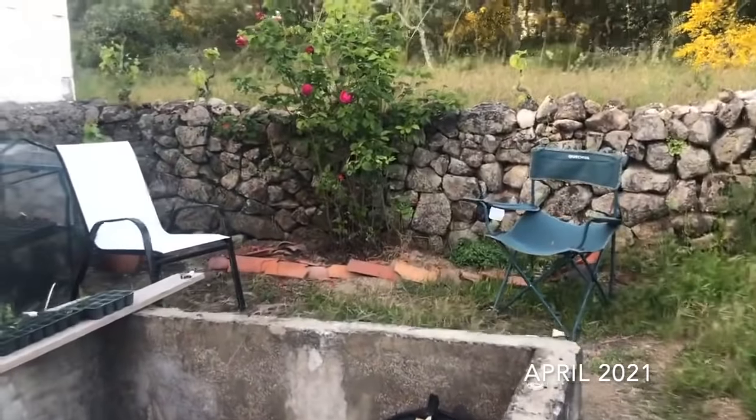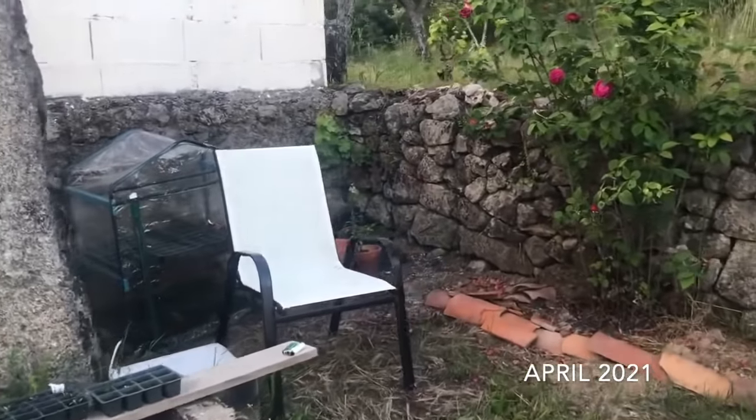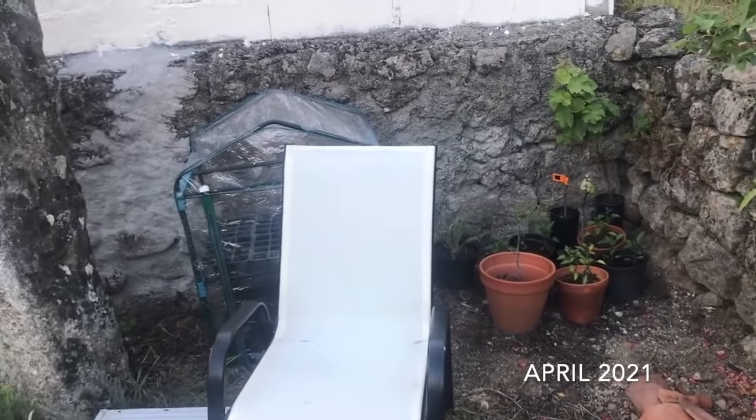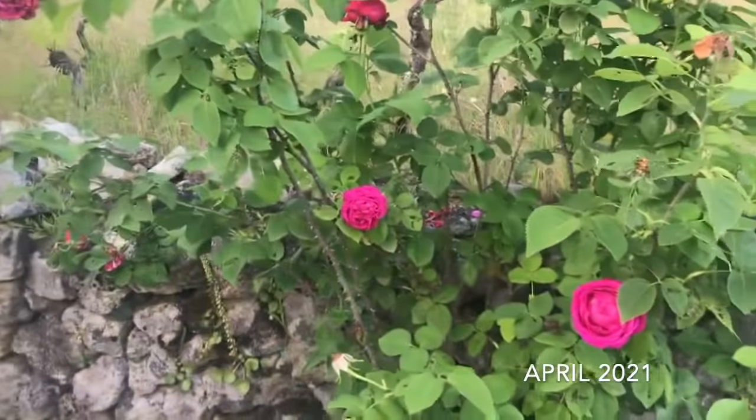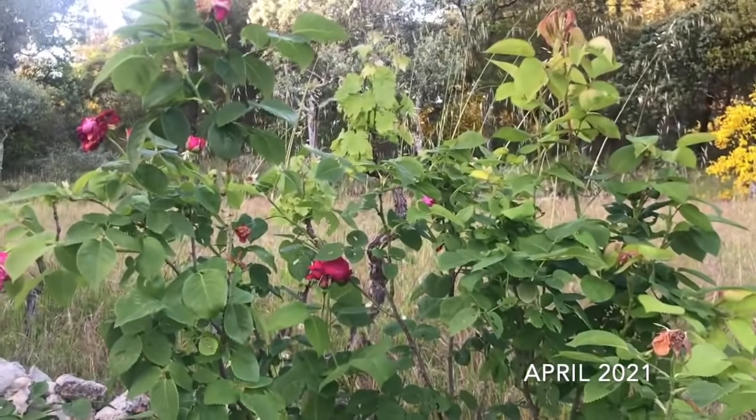We cleared this area, so it used to have an old fridge here. We often sit up here for our morning coffee, so it was really nice to get that cleared and sit by this beautiful rose bush.